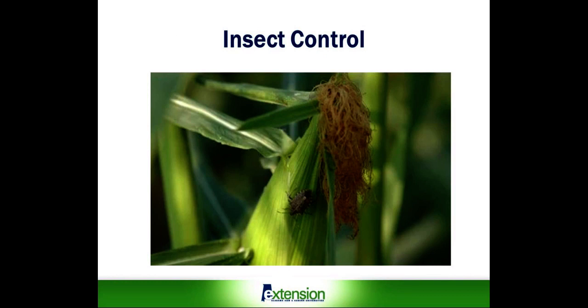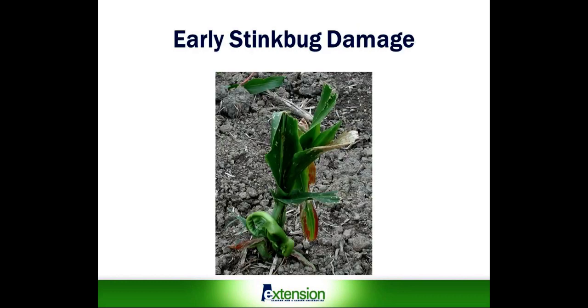Another important thing is to scout weekly. The best thing you can have in your cornfield is your shadow, and that's looking and evaluating the health of your corn crop. And the other thing is to scout for weeds, disease, and insects. Even though we had very low insect pressure on our corn last year, especially from stink bugs, this is early stink bug damage, that buggy whipping that you get.